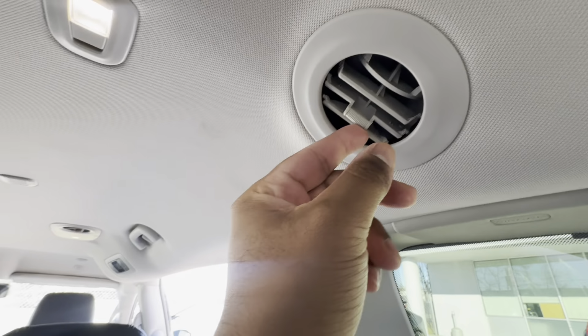It's nice. Now back here, I'll have AC vents, 1, 2, 3, and 4. I have LED lighting, and I have my own HVAC controls located right there.